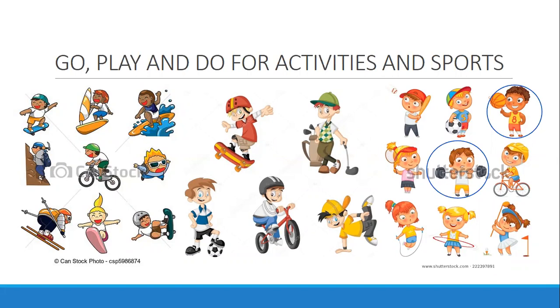Cuando ustedes van al gimnasio y levantan pesas, you're going to use weight training or weight lifting. Very good. Muy bien.